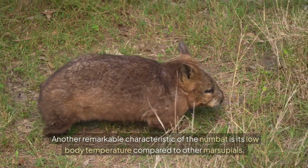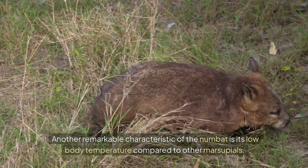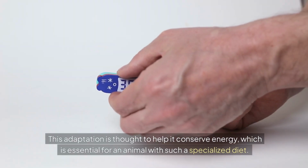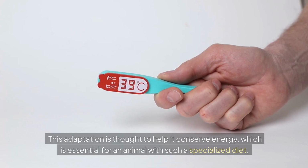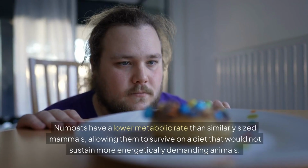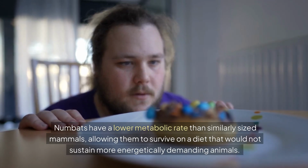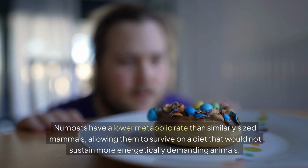Another remarkable characteristic of the numbat is its low body temperature compared to other marsupials. This adaptation is thought to help it conserve energy, which is essential for an animal with such a specialized diet. Numbats have a lower metabolic rate than similarly sized mammals, allowing them to survive on a diet that would not sustain more energetically demanding animals.